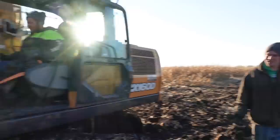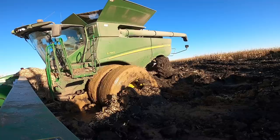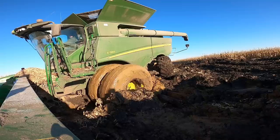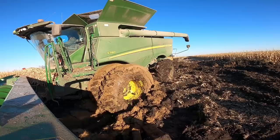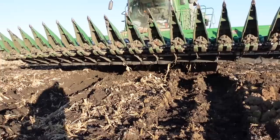When he shakes the dirt out of his bucket, I was leaning on the header, and I could feel the combine move. I can feel it shake. Still sliding across the ground. I don't think the hydro can move it as packed full of mud as the duals are.